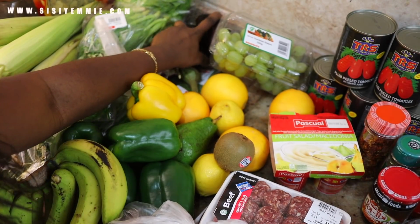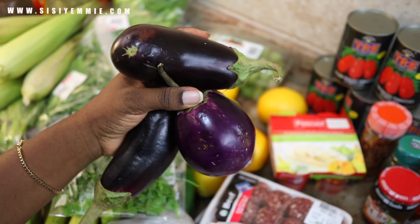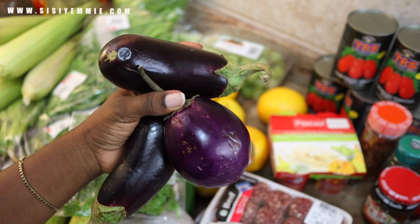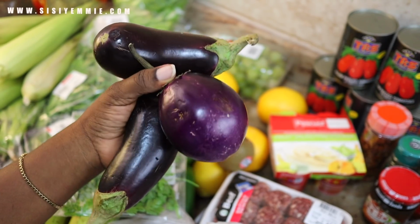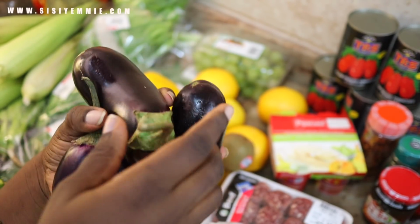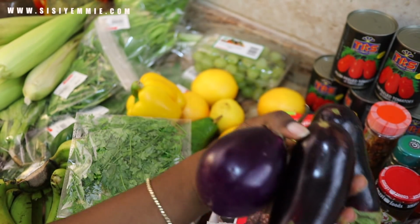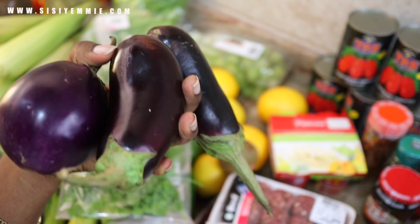We got, I don't know what I'm going to cook with this, but it was calling my name. Yemisi, come. And this one was like 100 naira. I'm like, Yemisi, just buy it. You can use it to try something new, try a new recipe. So this is for recipe trial. This one is to try recipe.